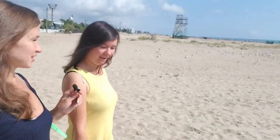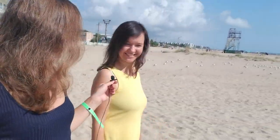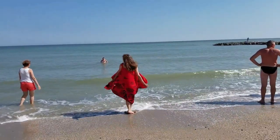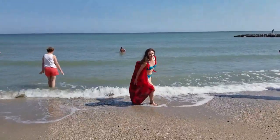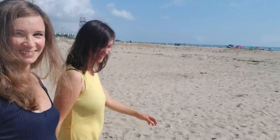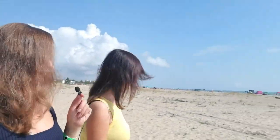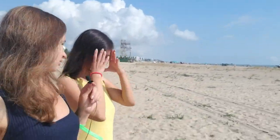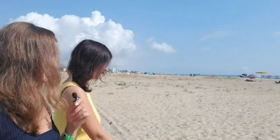Do you want to go to the beach? Yes, I want to stay here and swim. Did you take your swimsuit? Yes. Is it white? Yes. And yours? Different colors. Oh my god, it's a huge beach. A lot of people can fit here. So we invite you. Come here.